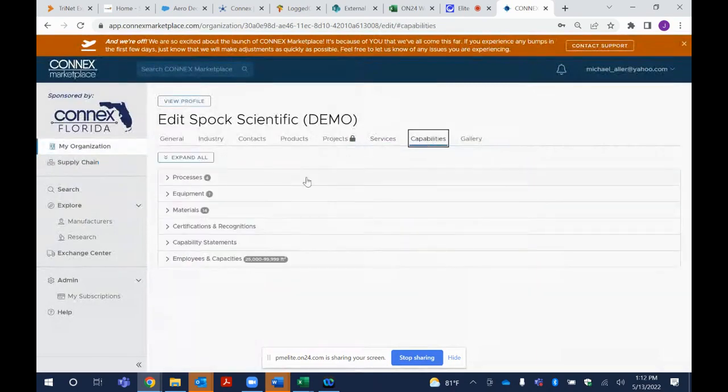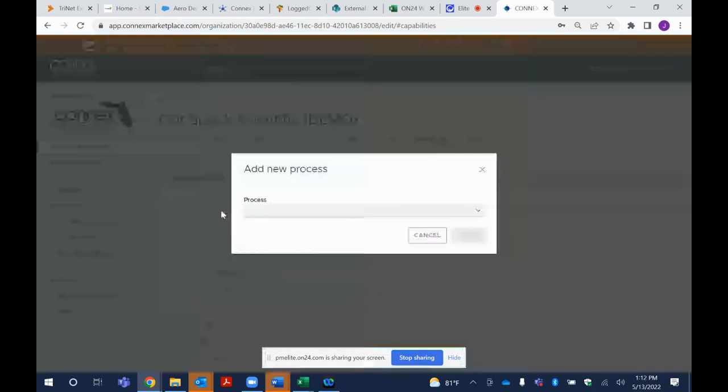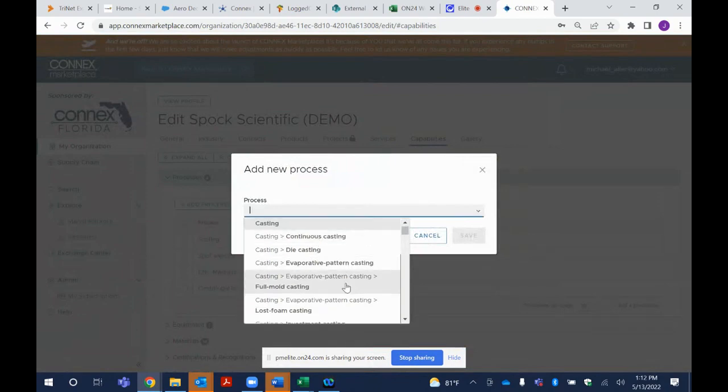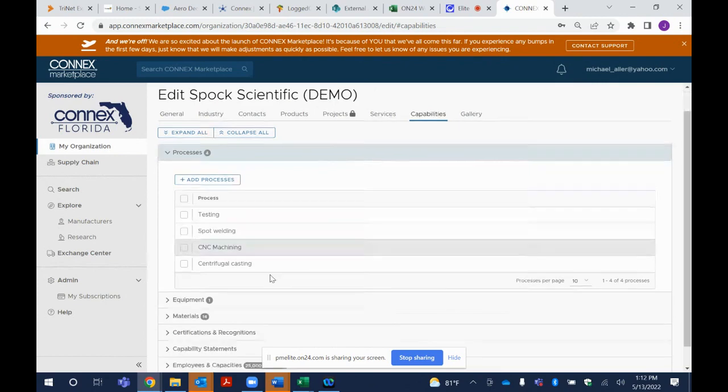Another area that we hope you all do is to click on expand, and you'll see this a lot. The arrow button here is sort of the accordion feature. Once you click on that, you can close and expand that, and then make sure you add your processes. Click on the pull down, and you can choose from a number of the processes, then you can add those to your profile.